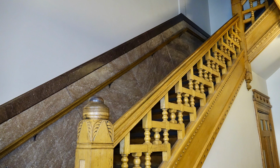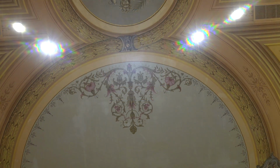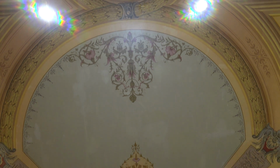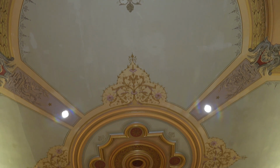But as you came in, and we'll see later on, the open staircases that were put in 1890 are one of the few, if not the only, open staircase in a courthouse or public building in the state of Indiana. Plus, as hopefully we can get a good shot later on, there is a mural in here that was painted in about 1892. It was just part of the paintings that were put into the courthouse in the 1890s.